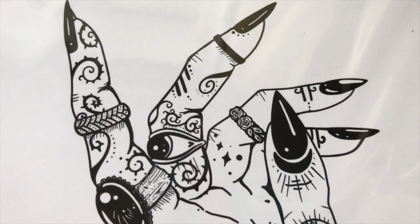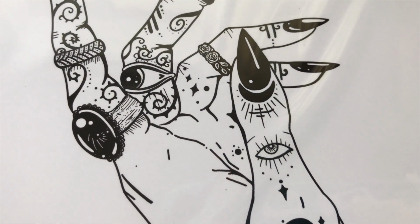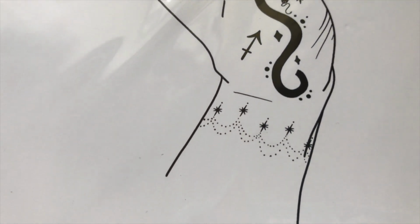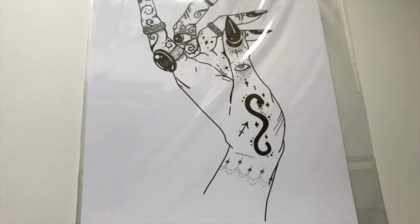I think this might be a print. Ooh, "Know Your Power." Oh, that's nice. I like that print a lot. Should I take it out? No, I won't take it out, because you can see it says "Know Your Power." And it's a witchy hand. It looks awesome with witchy nails.